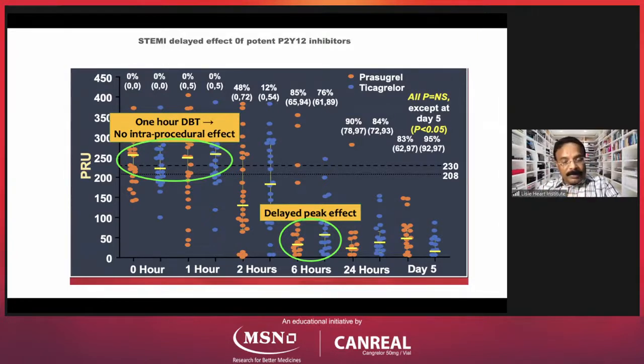But this study by the Greek investigators in patients with STEMI found that ticagrelor as well as prasugrel show the supposed inhibition of platelet activity in 2 hours. We think that this comes quite early, but you can see at 1 hour there is no significant inhibition of platelet activity when you look at the platelet reactivity units. At 2 hours also, only 50%. And at 6 hours, it's a decent effect, almost 70 to 80% inhibition of platelet activity. The platelet reactivity unit is significantly lower than 200. And by day 5, it's persistent. For both, they are equal. Prasugrel as well as ticagrelor are equal.